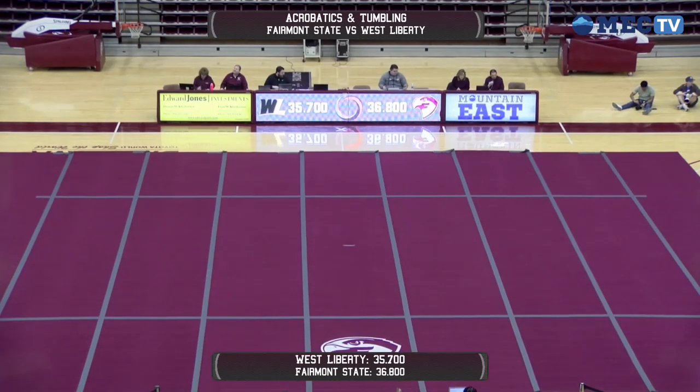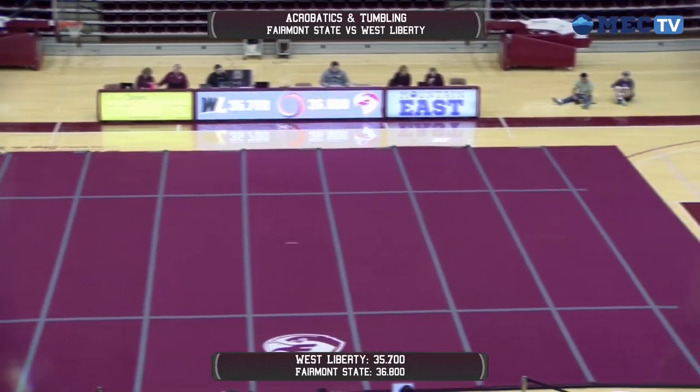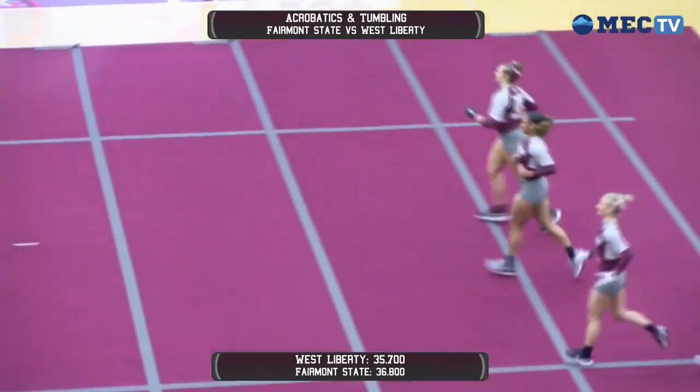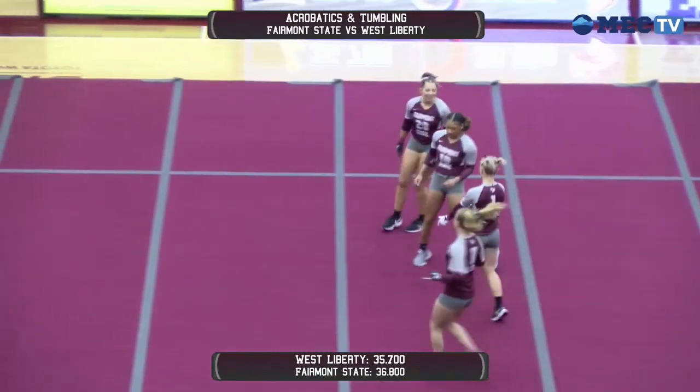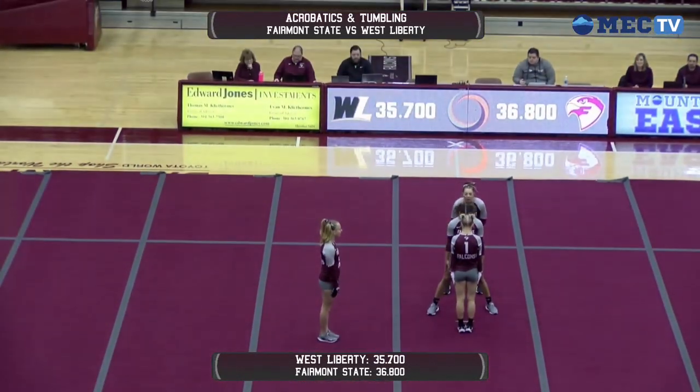Fairmont's going to come out here next for the 5-element acro with number 1, Chloe Smith, number 10, Azaria McWhorter-Martin, number 11, Natalie Moore, and number 28, Alexa Wilson, and they are starting at a 10.0.